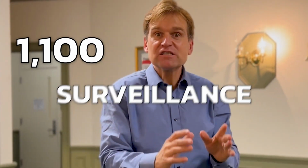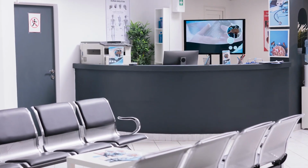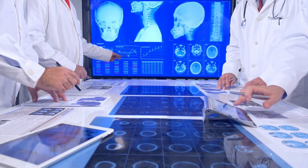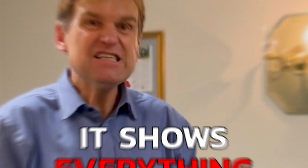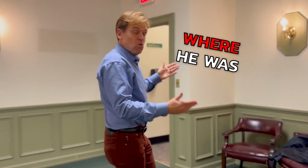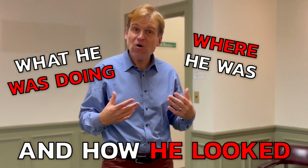So what we found out is this hospital had 1,100 surveillance videos, all over the place. They're scattered everywhere. The lobby, they show the triage examination. They show the work area where the nurses and the doctors meet and enter their notes in their computers. It shows everything. And we were able to get 42 hours of surveillance video for just a 45-minute clip in time, 42 hours. And we were able to show from the moment that the patient was walking into one room, walking to the next, where he was, what he was doing, and how he looked.